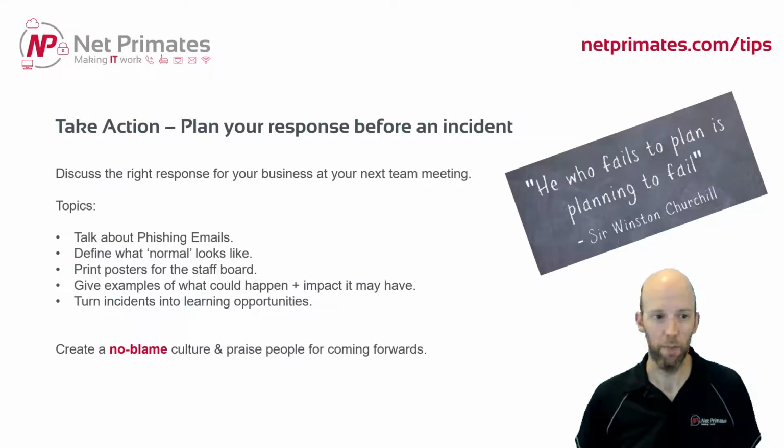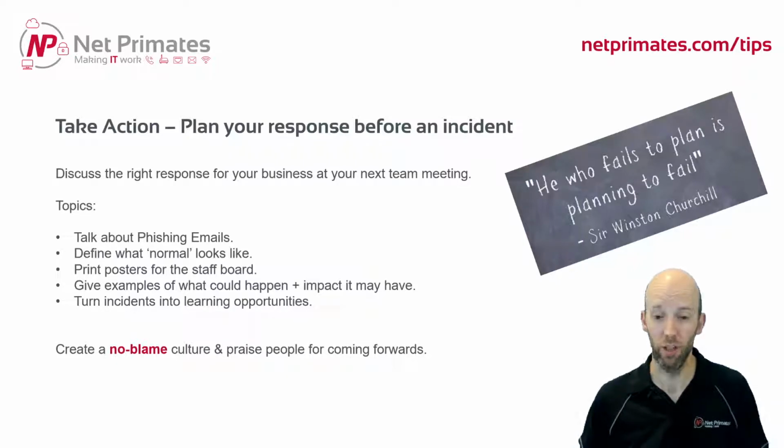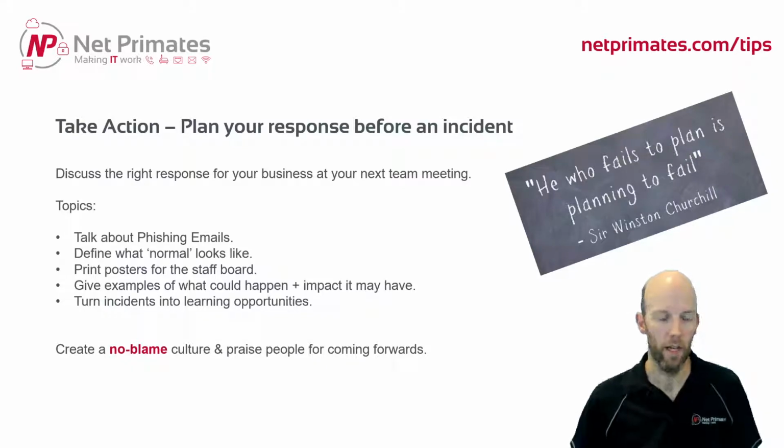Talk about phishing emails, define what normal looks like within your organisation, which software you use, and what is the default software that's installed on all of your computers. Print out posters on the staff board, things for people to read and so on. Give examples of what could happen and what impact it might have if, for example, your financial director's email account got compromised, and the hacker could see the emails and the invoices going out to all your customers.